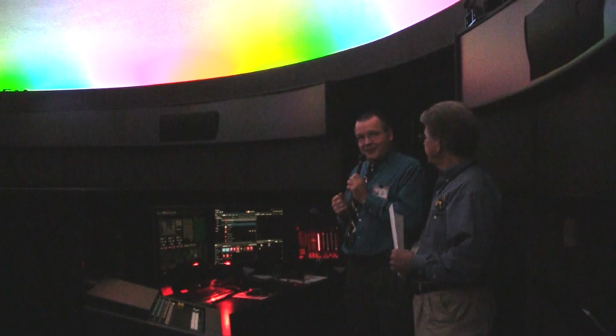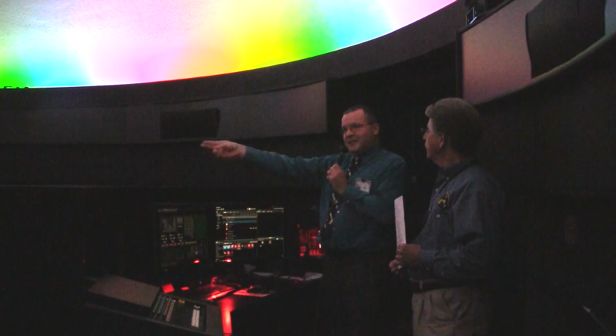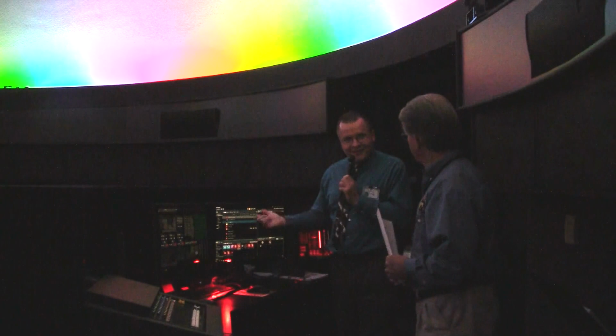And then, as well, we have different slides here. In the past, like I mentioned with the Spitz, we used to have a whole sequence of slide projectors around the room. Those are gone. Here, we can actually have slides built into the projection system that we can bring up on the dome, as well as these other great features that D6 offers.